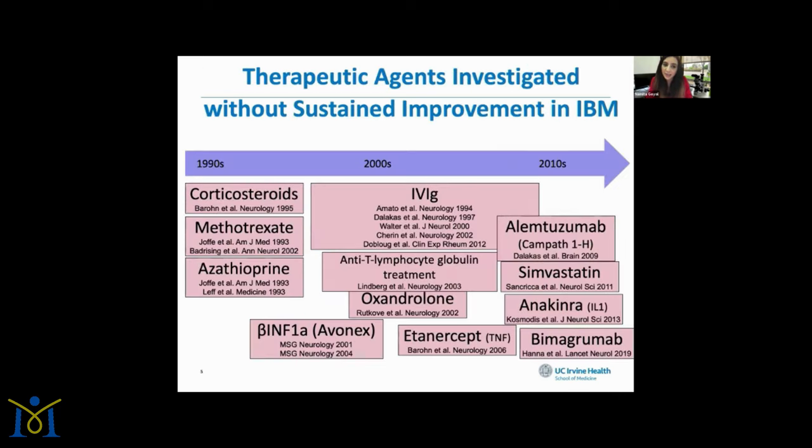Since the 1990s, several therapeutic agents have been investigated. Back then, several immunosuppressive medications were tried: corticosteroids, methotrexate, azathioprine. These were all either small clinical trials or randomized studies, including IVIG, some with transient benefit. But essentially, all of these agents failed to show a sustained improvement in IBM, including the latest clinical trial, bimagrumab, published in Lancet Neurology in 2019, where 251 patients were enrolled worldwide.